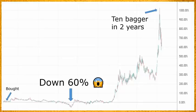Now, coping with such large drawdowns is tough, but you must be in a position where you can accept it. And this is all specific to these speculative stocks. If your underlying thesis remains intact, then there should be no reason to sell. And actually, with these types of stocks, it's really common.